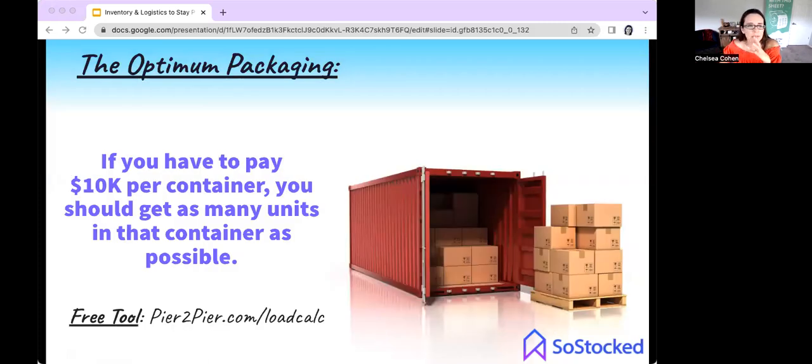All right, and then lastly on this particular piece, we want to talk a little bit about the packaging optimization as it has to do with your containers. If you're going to pay $10,000 per container, you want to get as many units into that container as possible. So of course, the first steps of cutting down your packaging, like we mentioned, increasing your dimensional configurations on your cartons, all of those things. And then are you palletizing? Are you not palletizing? Floor loading is often going to be a better idea for you. Of course, work with your freight forwarder to make sure that it's secure, because the only reason that you would palletize things would be to increase the security and stability of your packages to avoid damages. But floor loading is going to give you more units per container.